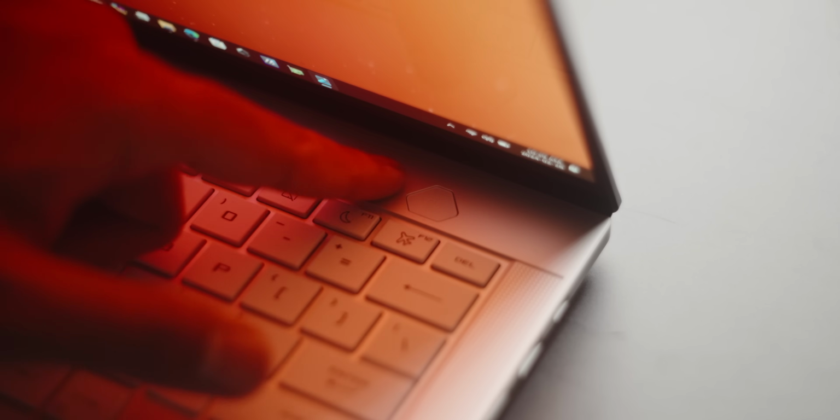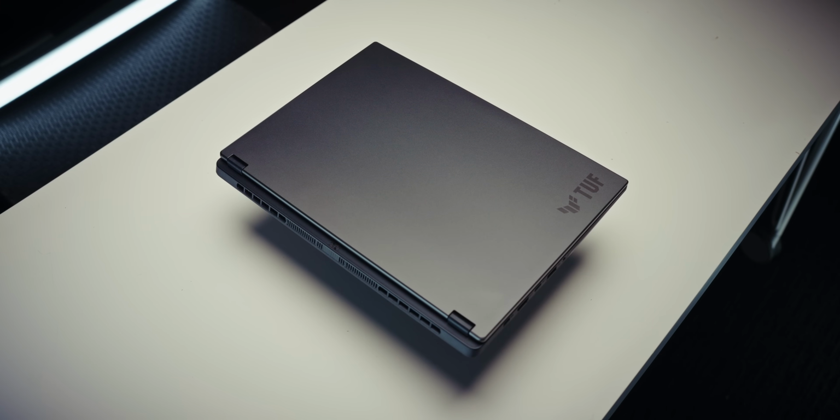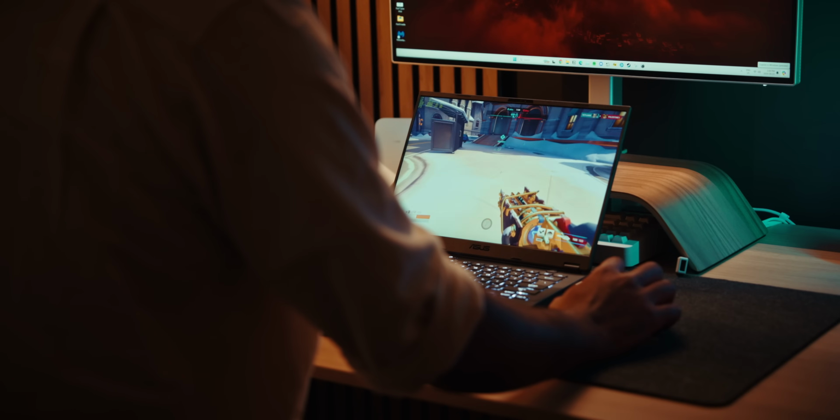The current generation G14 feels like a premium device with a premium price, but the TUF A14 is incredibly close in performance at a much better price point, especially with its Zen 5 processor. It's clear that Asus is targeting the Legion Slim 5 before Lenovo can release a stronger competitor.